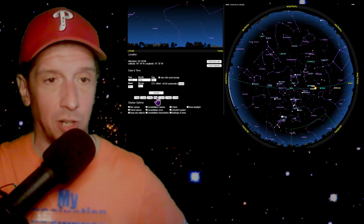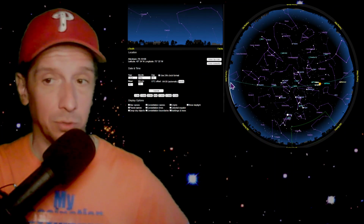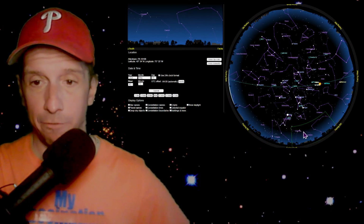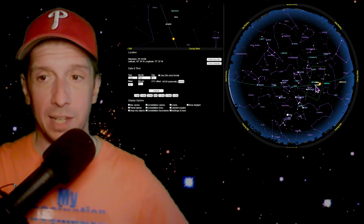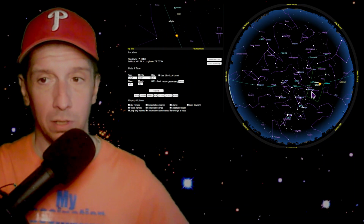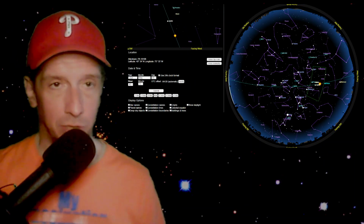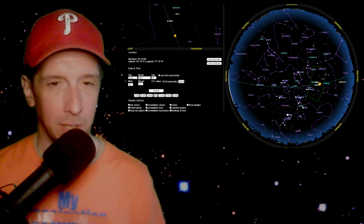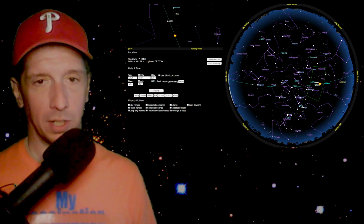This is our star chart from skyandtelescope.org. I like to use it. And check it out, folks. Oh my God. The moon, the Pleiades, and Jupiter are all nearby in the sky, which you should be spooked of because reasons. Pardon my sarcasm.